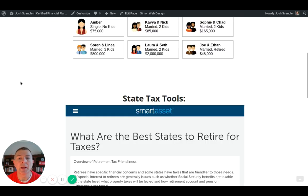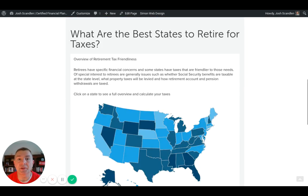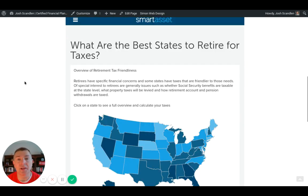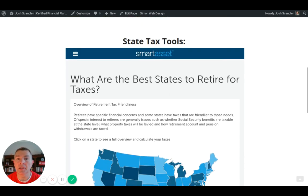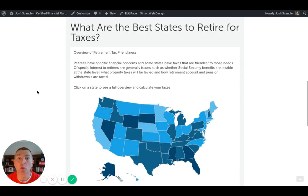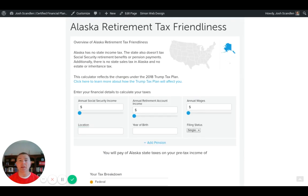And then if you scroll down, because SmartAsset allowed me to put this as a plugin on my website, what are the best states to retire for taxes? There's just a ton of stuff here, my friends. If you go to my website and then go down to the interactive tax tools, you'll see this tool right here is just awesome. So we're going to click on Alaska, and this will take us to Alaska.